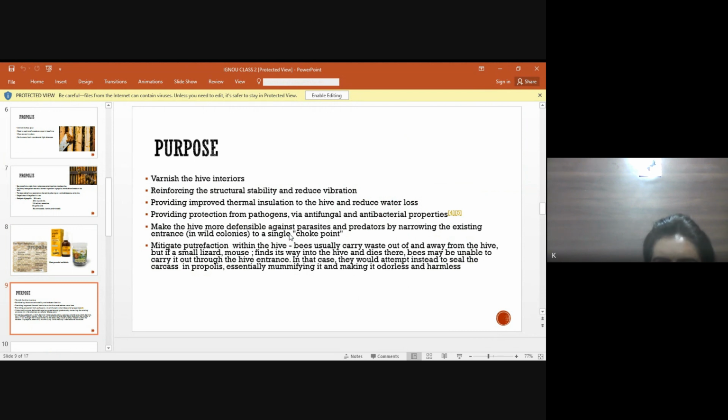Okay, so this propolis gives good structural stability to the hive and thermal insulation, especially in the cold countries. You know, it's extremely cold outside, so the propolis keeps the hive warm and reduces the moisture loss, then provides protection from pathogens since it is antifungal and antibacterial. So many disease causing organisms are kept at bay.